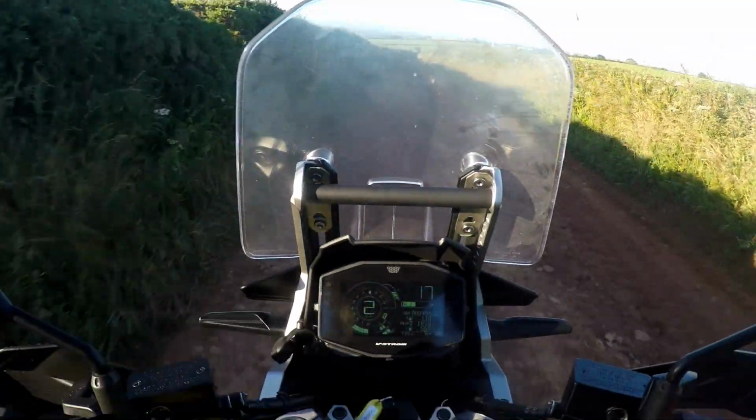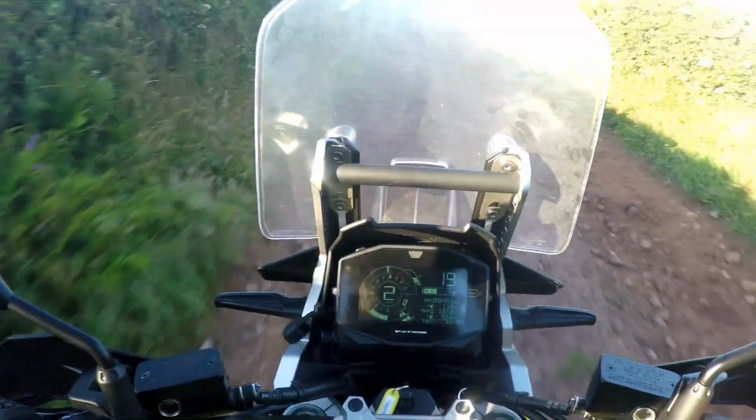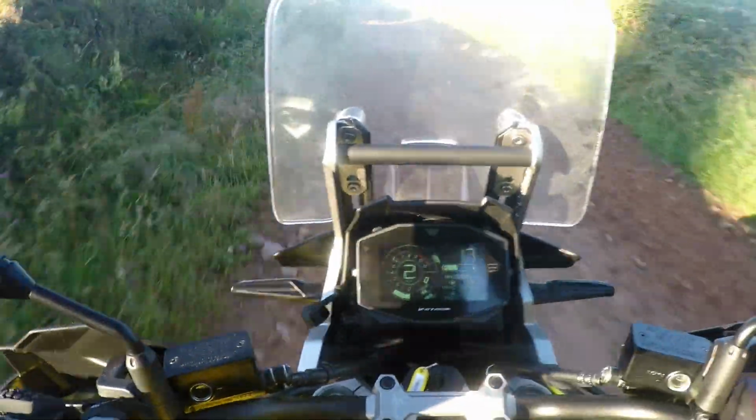Oh, that's better. I can actually see now. I put my visor up. Beautiful view though. Beautiful morning. I just felt like getting up and going for a little ride.